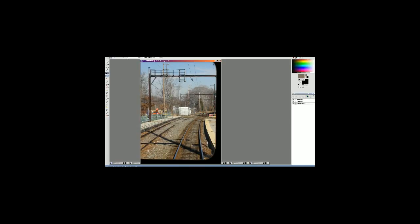Again, for some reason, SEPTA decided to move the interlocking here north of the station, probably having to deal with delay and block rule. Huh, or something.